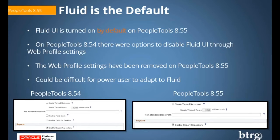So the major thing with 8.55 is Fluid UI is turned on by default. In 8.54, you had access to Fluid, but you could disable it. If you see the screenshots here, in 8.54, within the web profile configuration, you can disable Fluid. In 8.55, Fluid is here to stay. You can't turn it off.